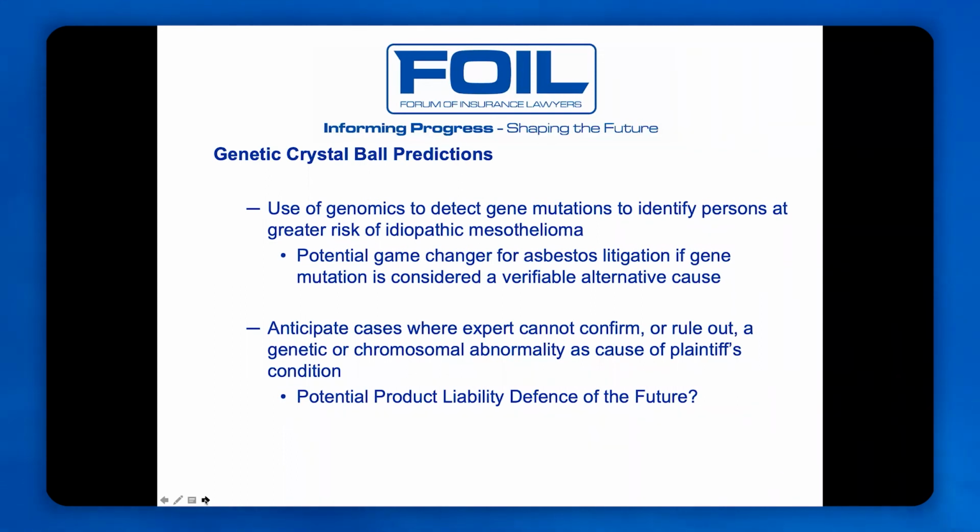I also anticipate cases where an expert will not be able to confirm or rule out a genetic or chromosomal abnormality as the cause of a plaintiff's condition. And could we see this as a potential product liability defense in the future?